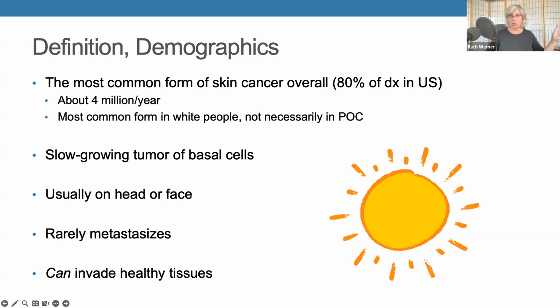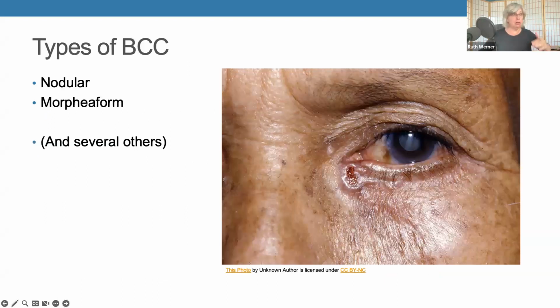Now, I need to give you a little bit of a warning because we are going to look at pictures of people with skin cancer starting now. So if this is something that you're sensitive about, this is a class about skin cancer.